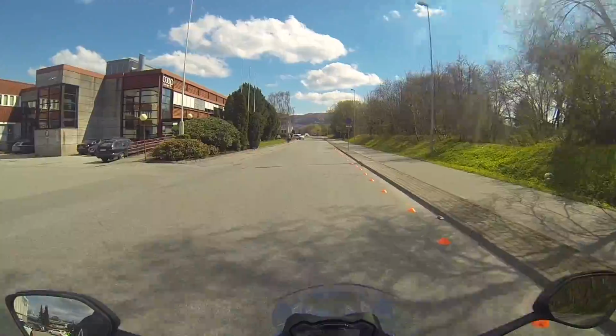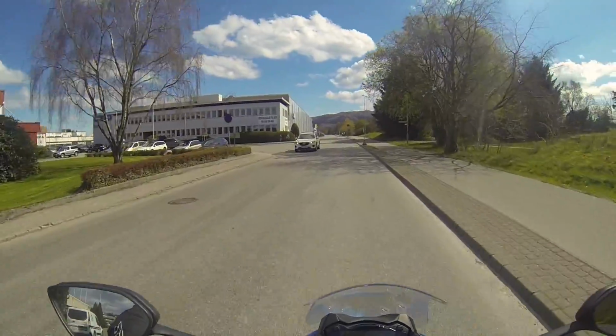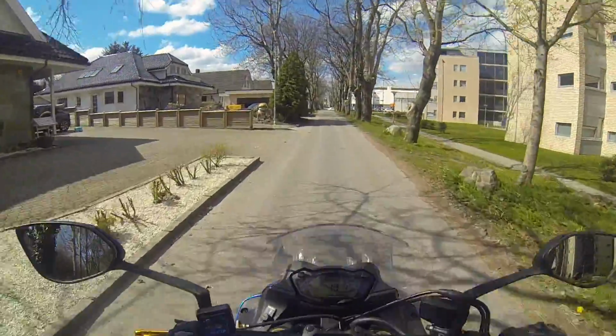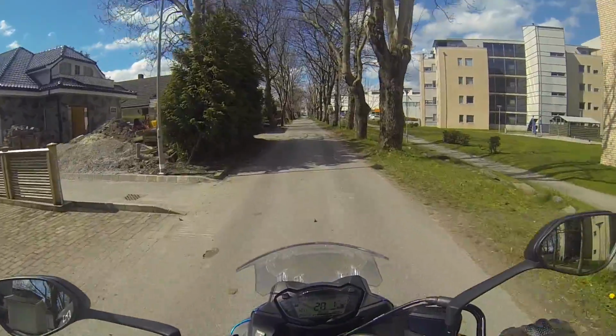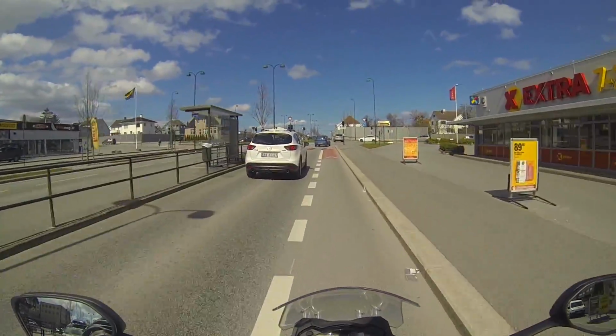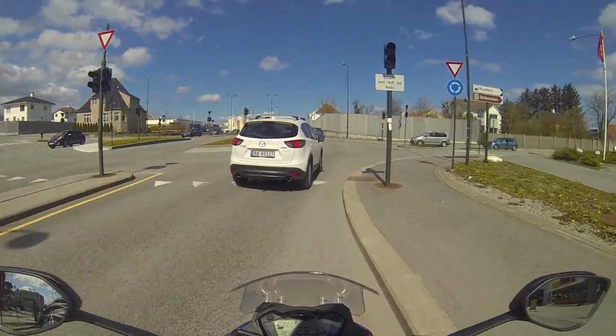GSX1000. Right, I wanted to ride this bike because I wanted to compare it to the Z1000SX. My knees down here aren't as tucked into the tank as it was on the 750S, you know. There's an underlying whistle, kind of like an induction whistle, I suppose, when you're rolling on the throttle.